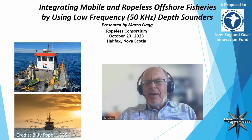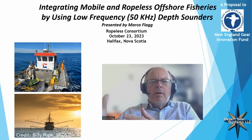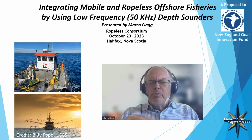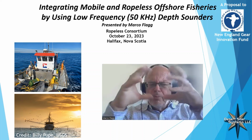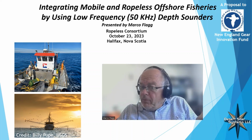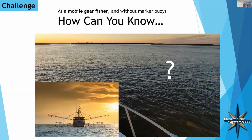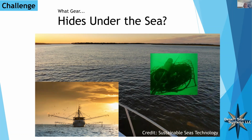But in the end, I'll then go on to sort of a big picture for the day for me, which is how do you take these two tools and other tools to have a comprehensive ropeless management regime? At least my thoughts for one. So let's get started. As a mobile gear fisher, how can you know what gear hides under the sea?